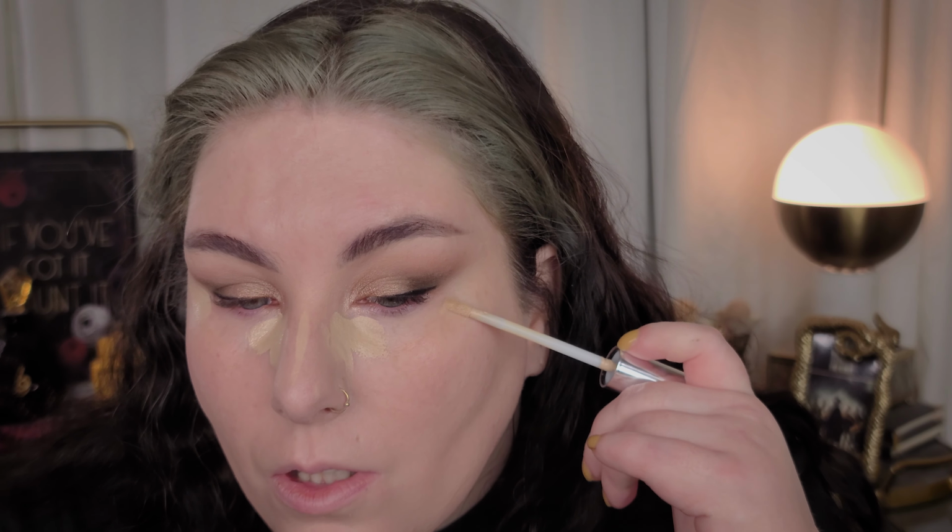So on the eyes, I am using Naked Smoky in combination with That's Taupe. We're going to see what happens. I'm not going to be too exact or precise in explaining anything. It's just a quick little get ready segment here.